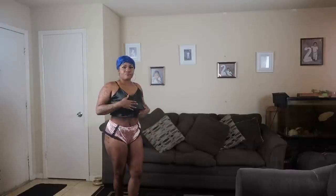Okay, this is a size medium from Shein. This is like a crop top type of shirt, but I don't like it because it's loose at the bottom. If it was tight, it would have been cute. It's tight at the top and flared out at the bottom. I could have got a small because this one is real big. I give this an 8.